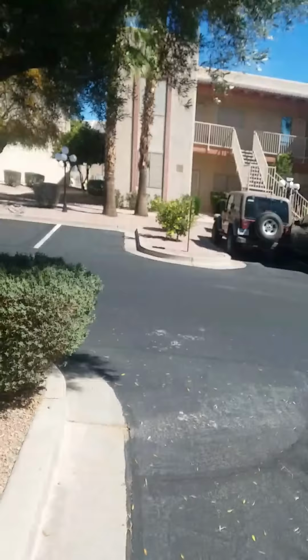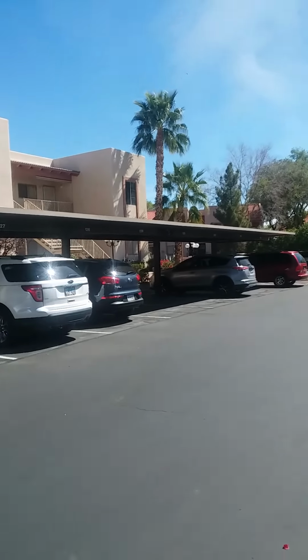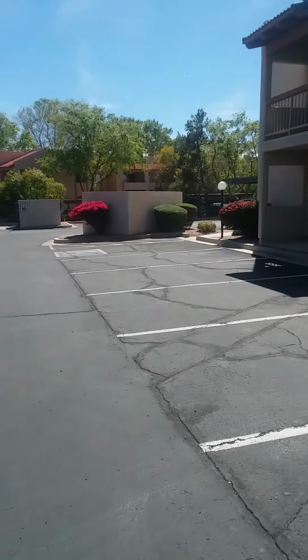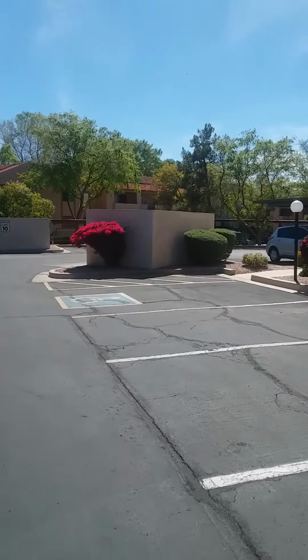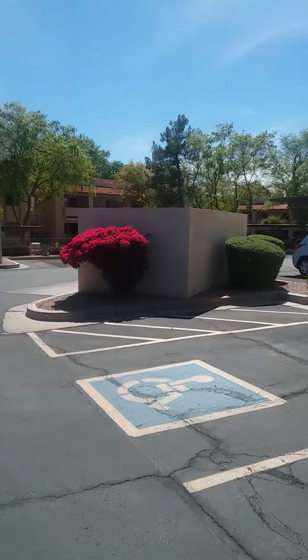Should we go? Oh, we have to go to the front of the clubhouse. Yes, because there's a very special thing in front of the clubhouse. Oh, yes. There's another beautiful bougainvillea. I like the bloom. I do too. They're very pretty. And they're very thorny. They might not look like it, but they're very thorny, similar to a rose bush.